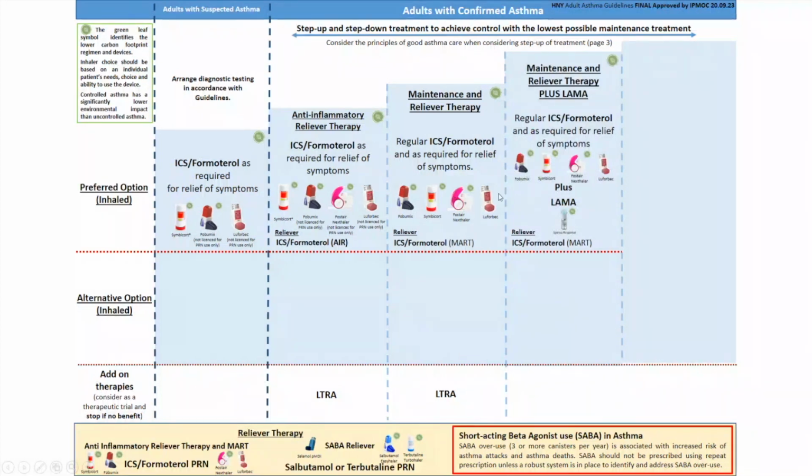Where you need to step up further, you can use maintenance reliever therapy with the addition of a long-acting antimuscarinic medication, such as tiotropium. We know that long-acting antimuscarinics, particularly for those that still have some persistent airflow limitation on therapy, can be very beneficial in terms of improving symptoms and reducing exacerbations. But you continue to use maintenance reliever therapy, so those regular inhalations of your ICS formoterol combination with that same inhaler, ICS formoterol inhaler, as the reliever, as MART.